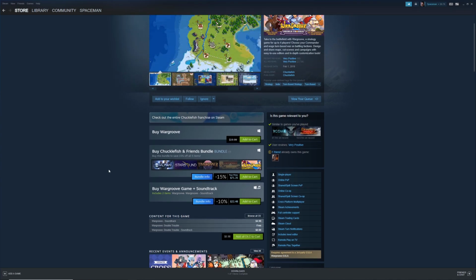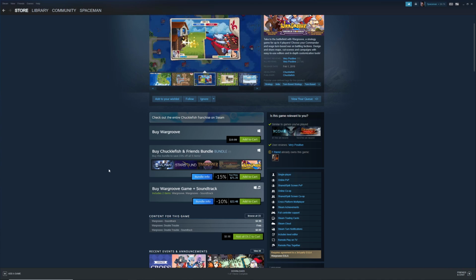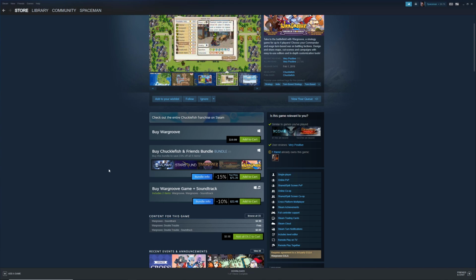Take to the Battlefield with Wargroove, a strategy game for up to 4 players. Choose your commander and wage turn-based war on battling factions. Design and share maps, cutscenes, and campaigns with easy-to-use editors and in-depth customization tools.